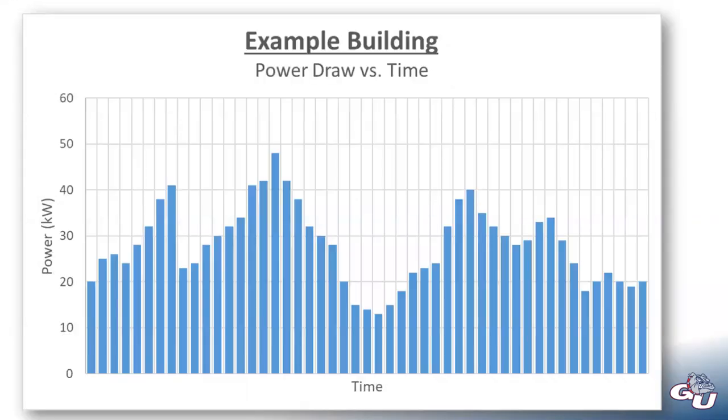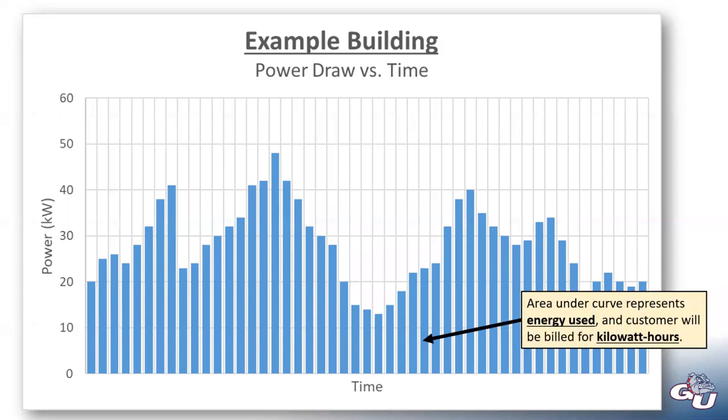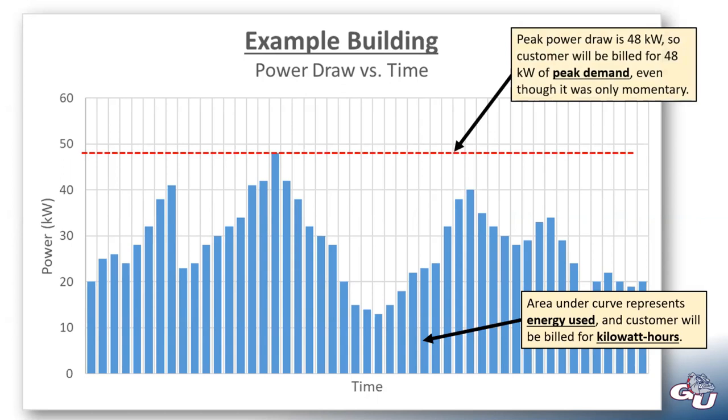So to try to illustrate this difference between peak kW and kilowatt hours, if this was your building, and over time on your x-axis, this is the power draw over the day, let's say. Well, the area underneath the curve represents how much energy got used. So if you have some extended periods of high power, that will equate to high kilowatt hours. But that peak power draw, that peak demand, was 48. So for this customer, they would get billed for that 48 kW, even though there was only one time during the month where they hit that peak. It doesn't matter if it was only one time, they will still get hit with a charge because that generation equipment has to be able to provide that 48 kW at a moment's notice.